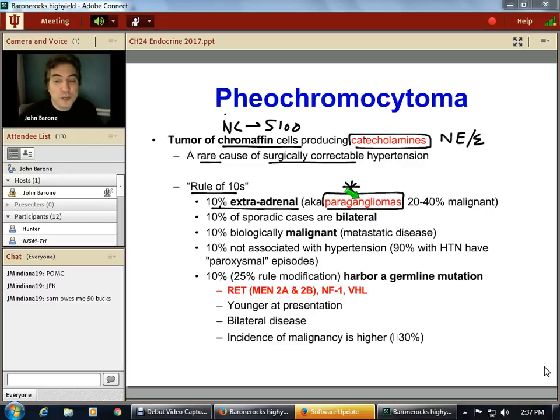And unfortunately, when it's out of the adrenal, it's more likely to be malignant. Look at this, 20 to 40% are malignant when you're a paraganglioma. So that's kind of important to know. They changed the name because of the higher rate of malignancy.